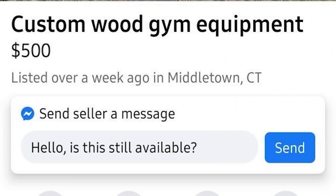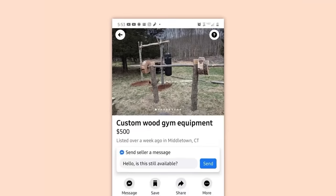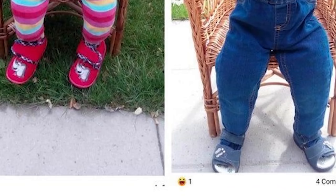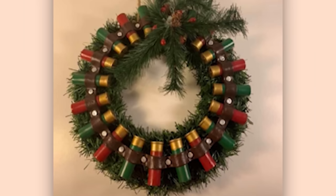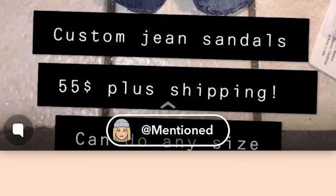Custom wood gym equipment. It's actually pretty sick, dude. I don't see the appeal of planting things in pants. Unique small Christmas wreath. Great for a hunter. Really hope those suckers aren't still primed. Custom jean sandals. $55 plus shipping.